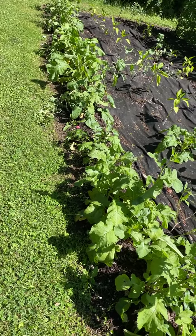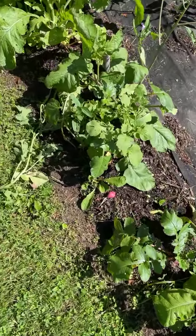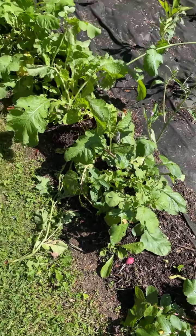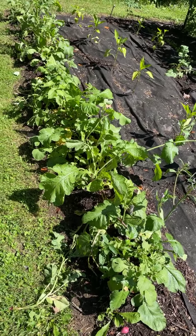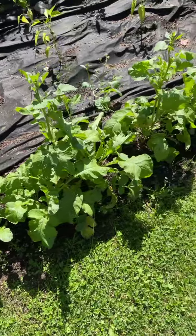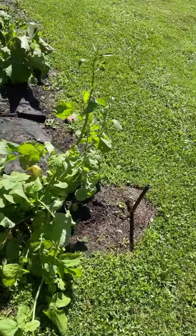I did Easter egg radishes. Looks like somebody else took a radish out. But I did Easter egg radishes, which means they're all different colors and varieties. We have white, we have icicle, we have globe, we have pink, we have red. Super fun to grow. Just to have all the different varieties. They're great for salads. They're great to just dip in hummus.